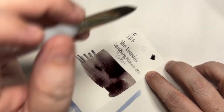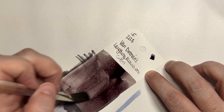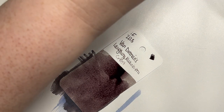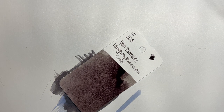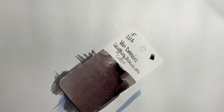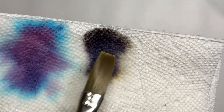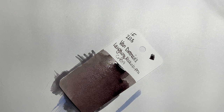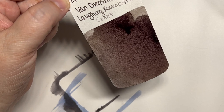I think this color is so nice. I think it goes down really interesting when it's wet, and then it dries to this brownish gray. That's really pretty. Honestly, I don't see the blue in the text. I only see the blue when it gets blotted off and then dabbed with water. Stunning.